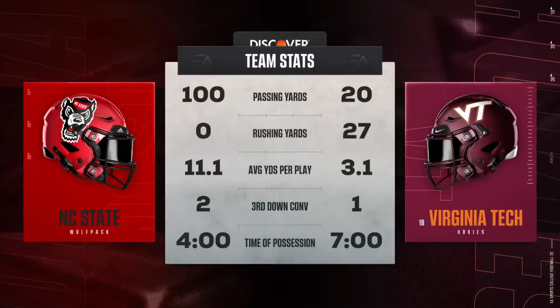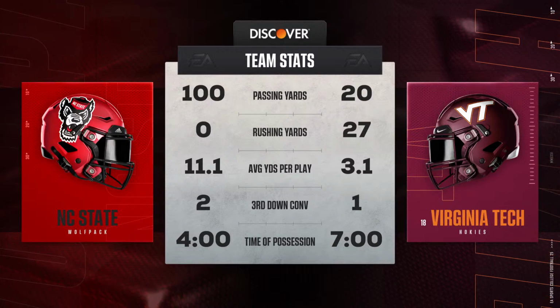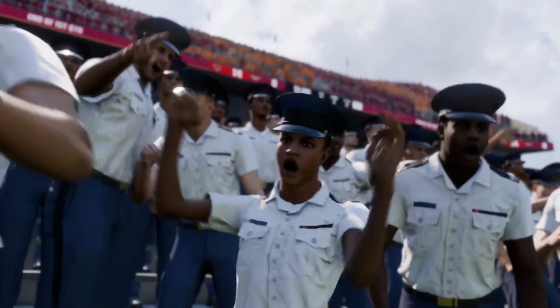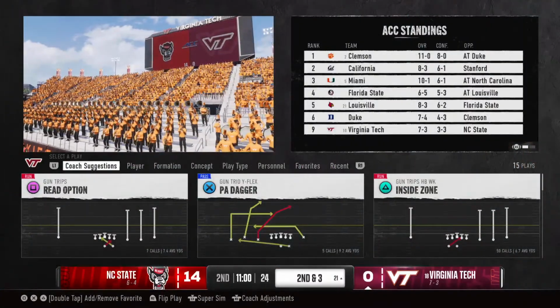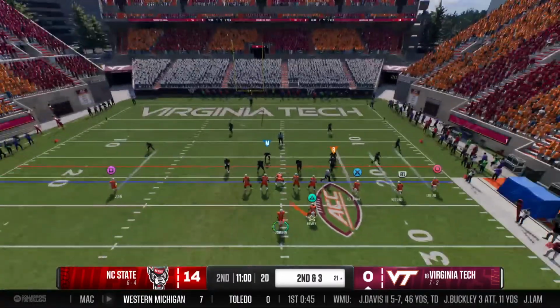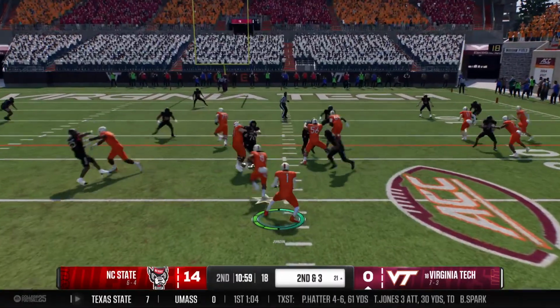Really strong performance so far to be able to build a lead here in the first period as we look at the stats. Just about ready to get things started here in the second. We'll see if they continue to flex that muscle. Trying to get a rhythm in the passing game now on second down.